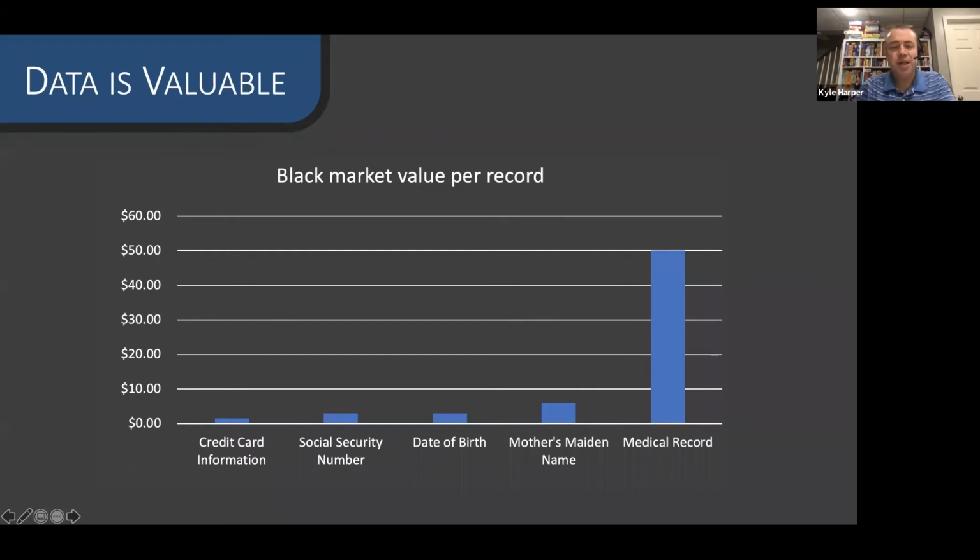The data is incredibly valuable. Depending on what research you look at, medical records can be worth anywhere from $50 to $250 per record, which is actually surprisingly higher than many other forms of information that we often associate as being high risk. So I'd encourage you to understand the value of your data and the value of what you're trying to protect.